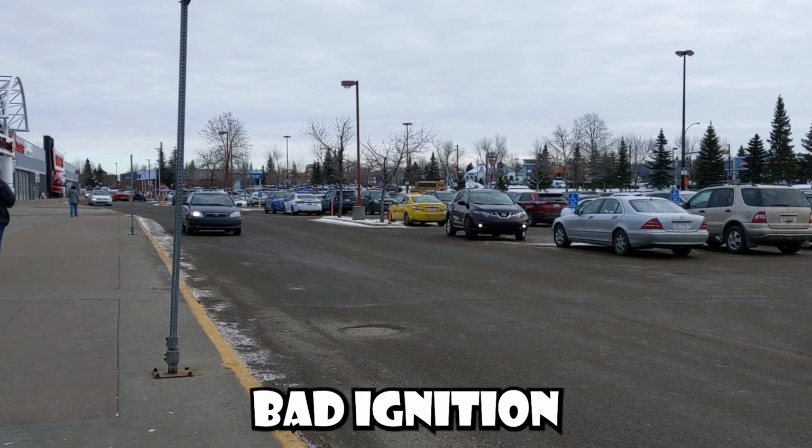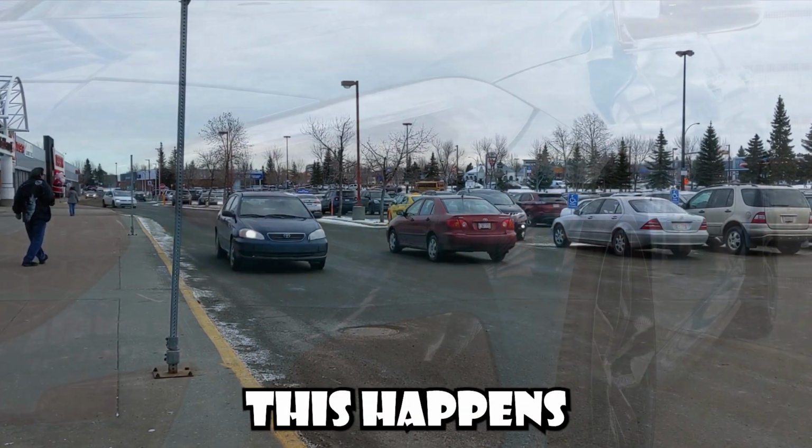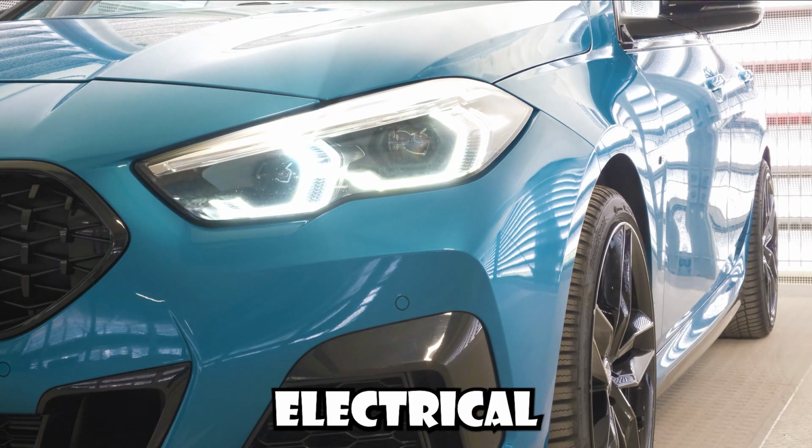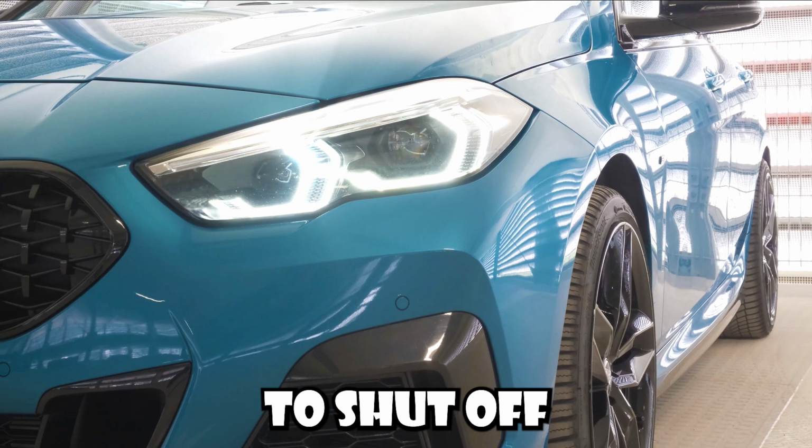Number 1. Car stalls while driving. A common symptom of a bad ignition switch is when your car stalls while driving. This happens because the switch can momentarily cut off power to the engine's ignition system and other electrical systems in the vehicle, causing the engine to shut off unexpectedly.